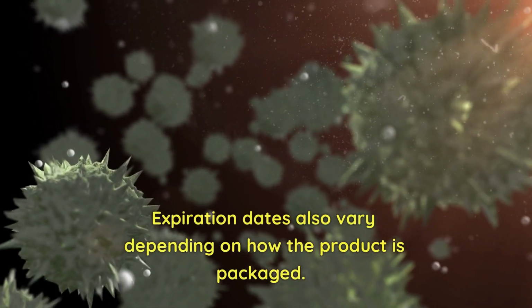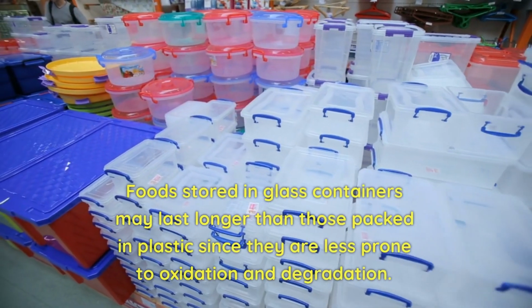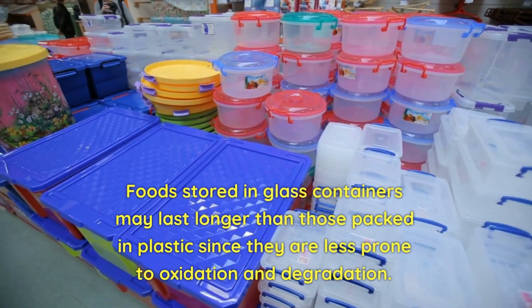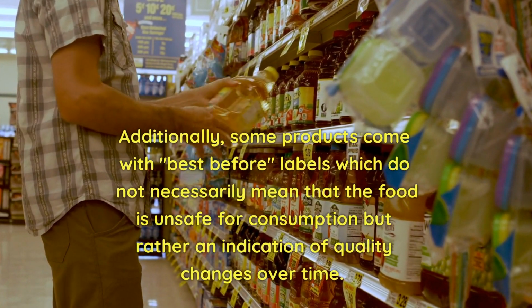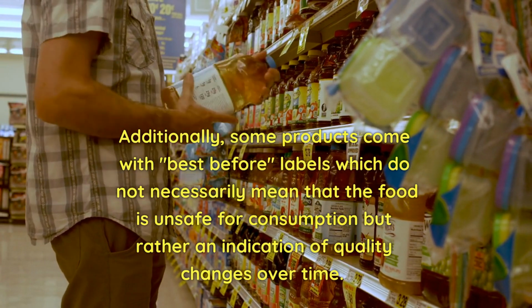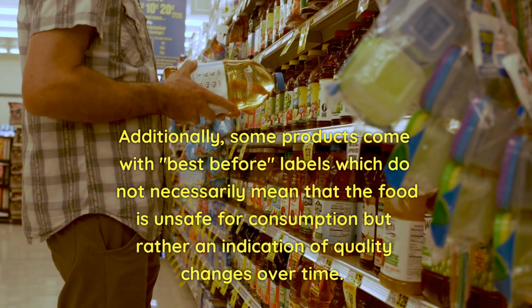Expiration dates also vary depending on how the product is packaged. Foods stored in glass containers may last longer than those packed in plastic since they are less prone to oxidation and degradation. Additionally, some products come with best before labels, which do not necessarily mean that the food is unsafe for consumption but rather an indication of quality changes over time.